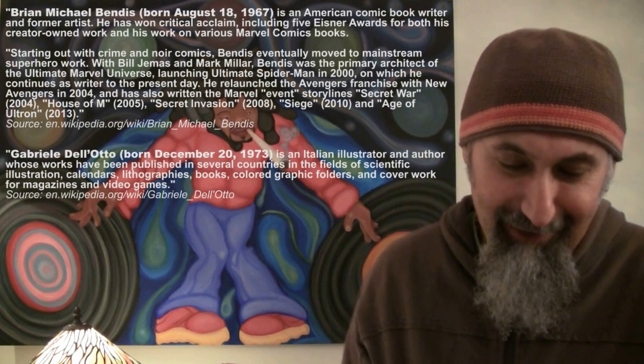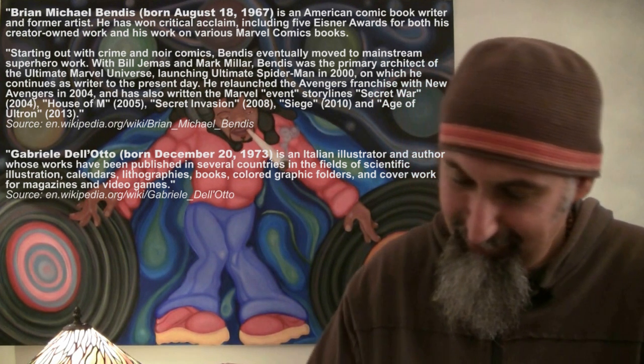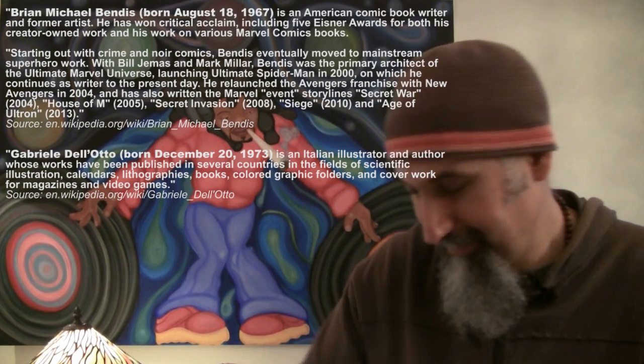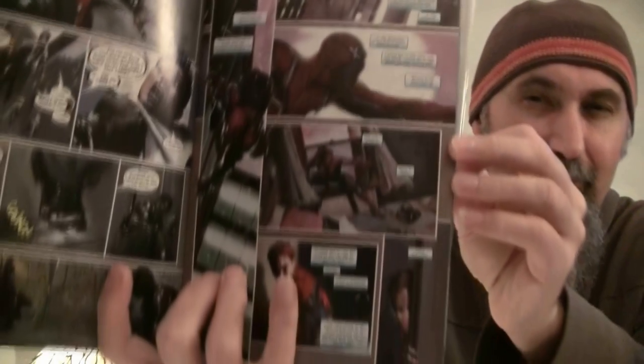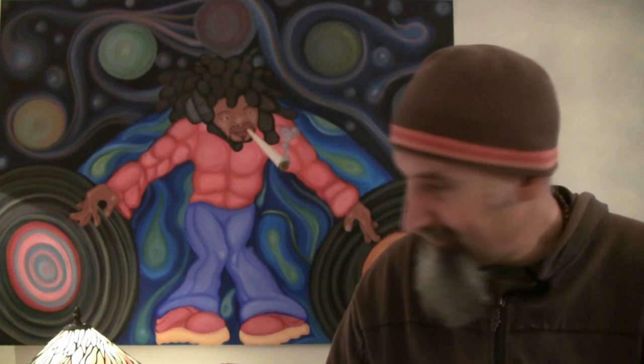Wow. I don't know. Well, I know some of the story background to this. This is Bendez and Gabriel Delato. Beautiful. And these are printed on seriously high quality paper. They're prestige format, I guess you call them. I'm just gonna show you this. Right, it's a little dark, the panels are dark. I'm not sure if this is gonna come out well or not.